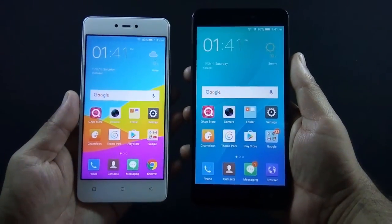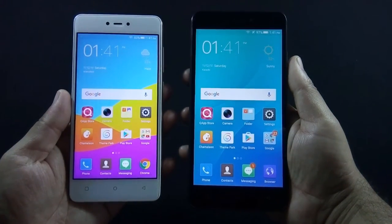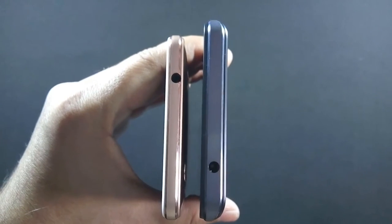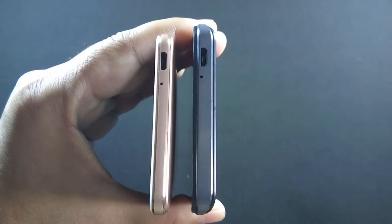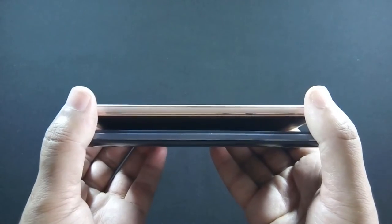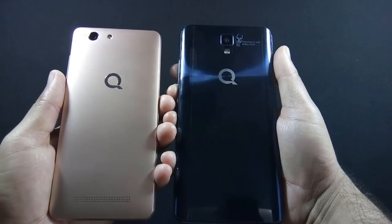Both phones are made of plastic and both feel solid and sturdy in hand. Both phones have similar design language as well. Let me show you all the sides of both phones. Both phones have a 3.5mm headphone jack on the top. Same goes for the right side of the phones, both have volume rockers and power button. Microphone and micro USB port at the bottom of both phones. Nothing on the left on both phones. On the back, both phones have a 13-megapixel camera along with LED flash and speaker grill at the bottom.